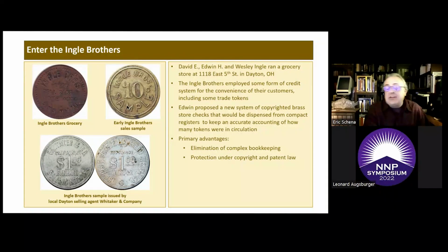as sample tokens to advertise their wares to prospective customers, initially mostly in their local area. And in fact, they used advertising and sales agents such as Whitaker and Company, also in Dayton. They produced their own advertising check that's illustrated down here, good for $1, but it is just a sample. And it advertised not only the Ingle Brothers check credit system, but also Whitaker and Company services.